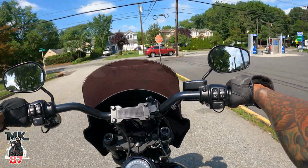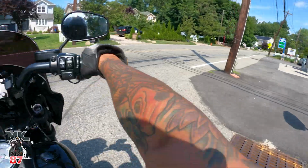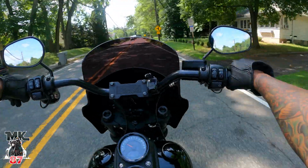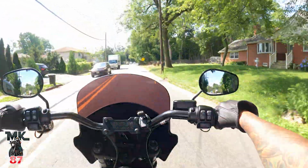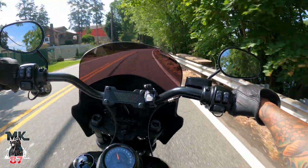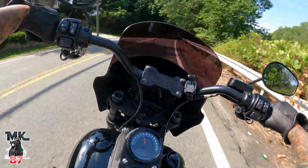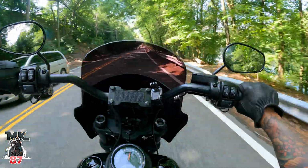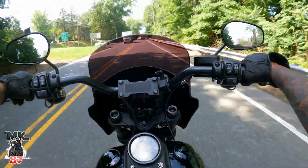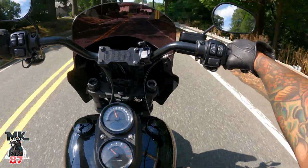This bike is going to run you around $18,000 to $20,000 off the bat. It has the 114 Milwaukee-Eight, which is a beast of an engine with about 120 foot-pounds of torque around that area. So a big drastic change up from the Dyna. This bike is a torque monster, and if you're not careful, it will launch you back. It is my favorite bike out of the trio. It's a beast. It's amazing.